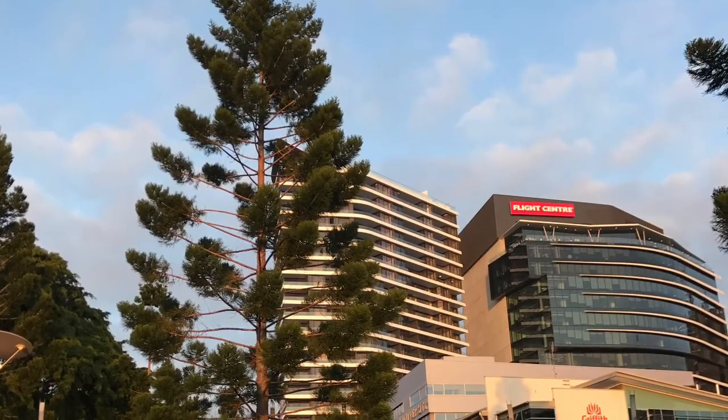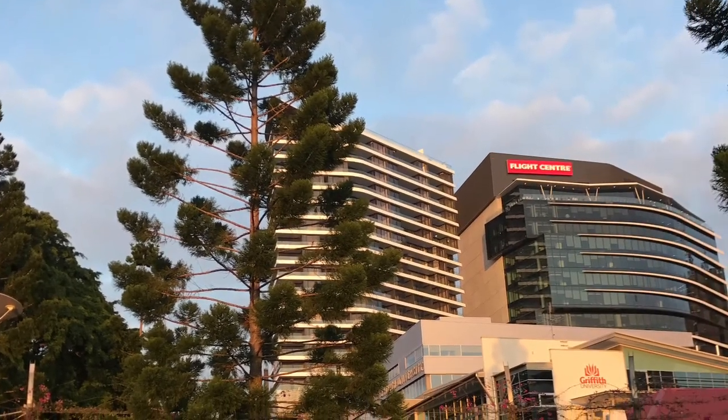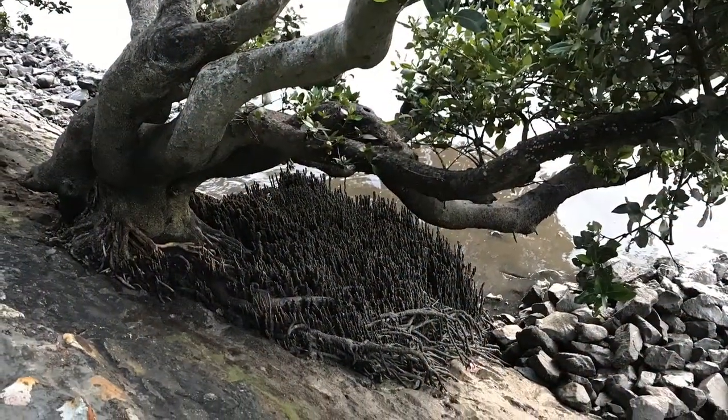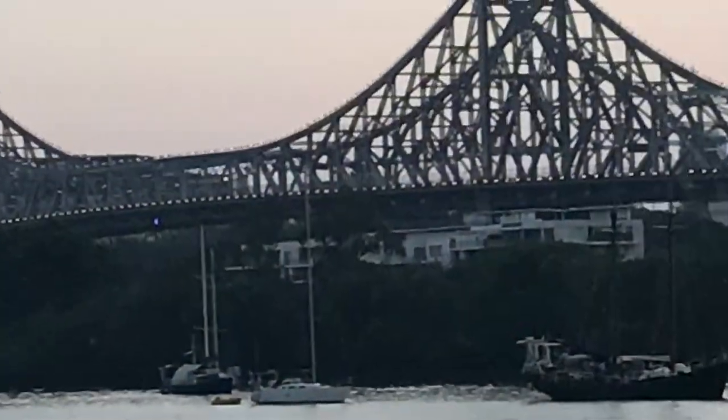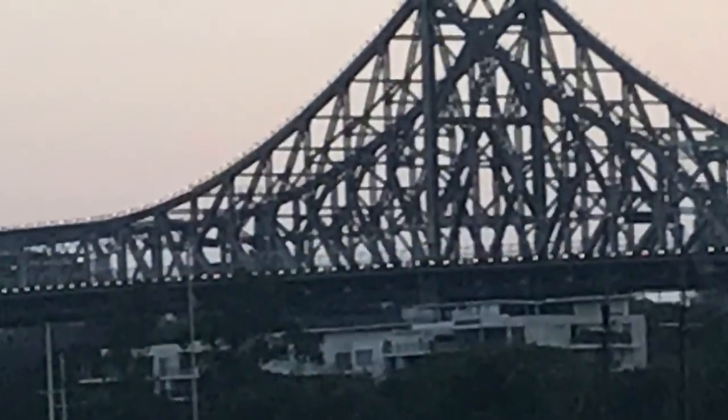Some magnificent trees, as in other parts of Australia, but Brisbane being subtropical, it seems like a wider variety than most other cities. They even had some mangroves along the river that you'll see in some of these photographs.